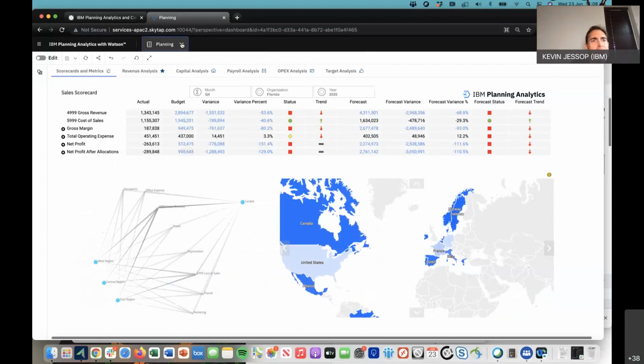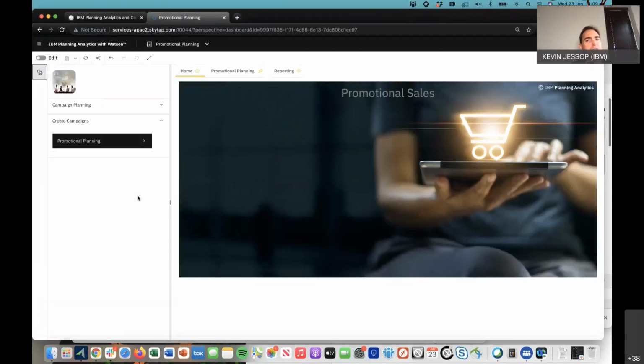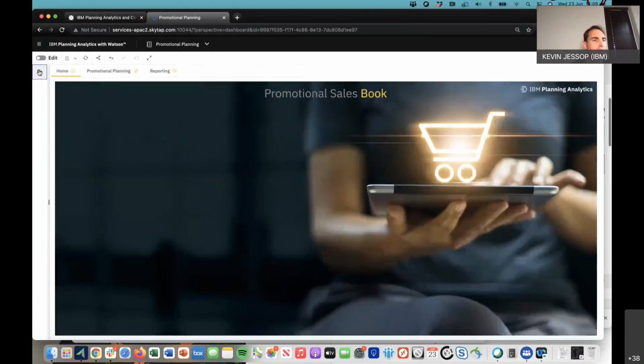All right, so what we're going to look at now is another application. What we're going to look at here is campaign planning. I'm going to take you through this application, and what we're going to do is extend it and show you a bit of the self-service capabilities within the platform. So this particular application is designed for marketing and sales managers to create marketing campaigns and play around with the expected sales uplift. So it's a very simple application, but highlights some of the benefits of the platform.